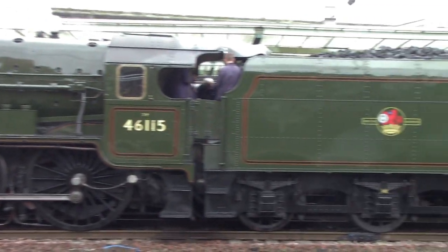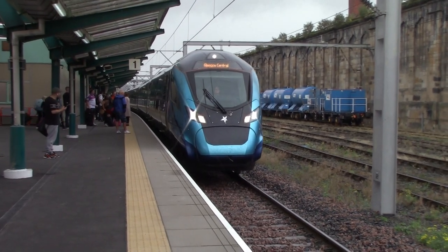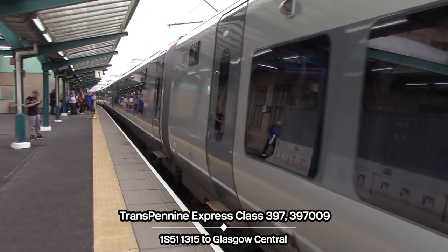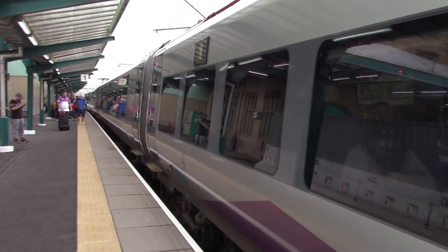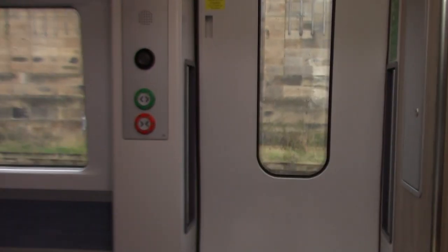Now, unfortunately I won't be able to get that steam locomotive, Scots Guardsman, because that leaves at 13:15. The train I'm leaving on to Lockerbie leaves at 13:15. But we are travelling on a Class 397 EMU to Lockerbie, which should be arriving now to take us into Scotland. This will be Lockerbie.